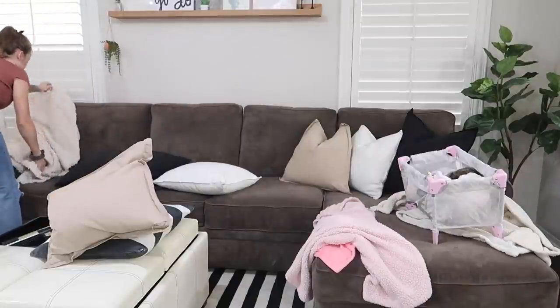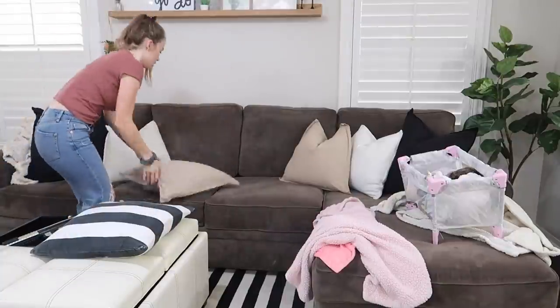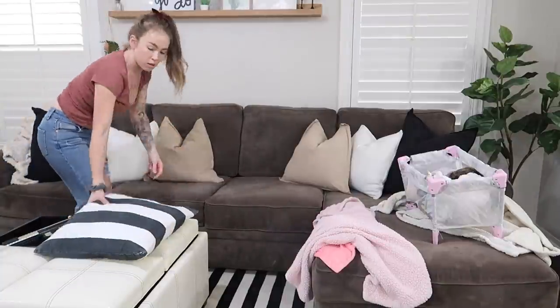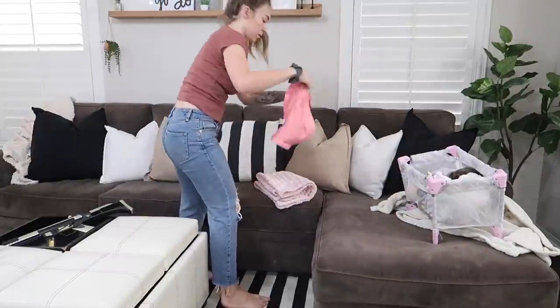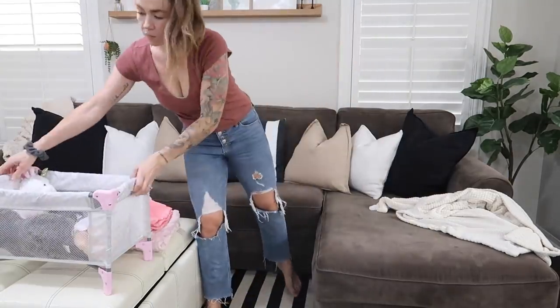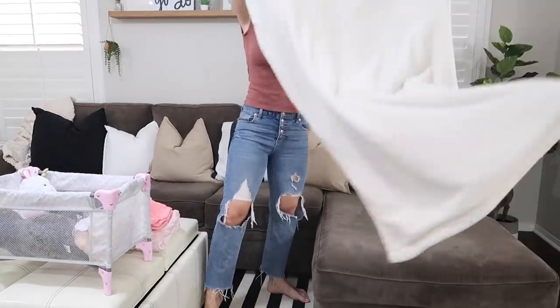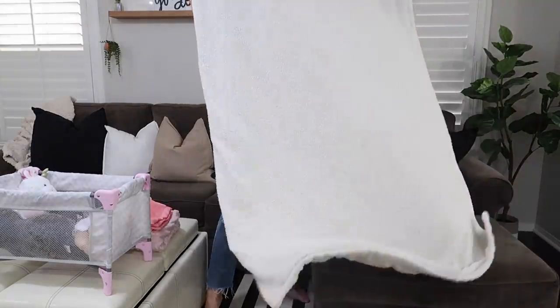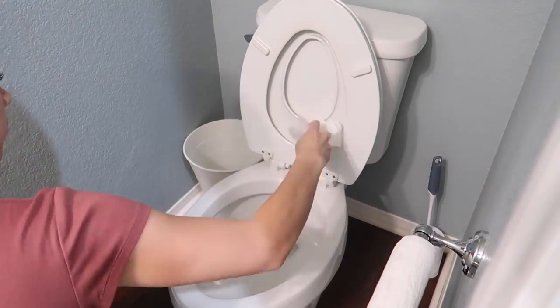And I also love vacuuming. I find vacuuming so soothing and therapeutic. I just love vacuuming so much. What stuff around your home do you just love doing? And I am so curious to hear what you guys have to say because I know everybody is so different. Some people love dishes and some people hate doing dishes and some people love laundry and some people hate laundry. So I wanna know down below, what's your favorite thing to do?